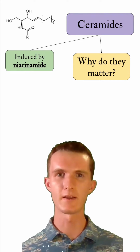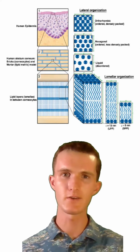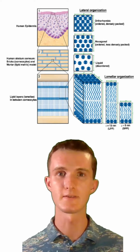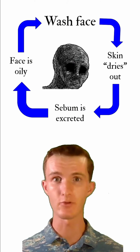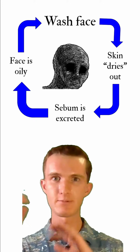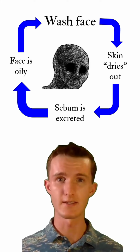Anyways, why might ceramides matter? Well, the outermost layer of the skin, the stratum corneum, consists of dead skin cells in this kind of greasy matrix that is in large part composed of ceramides. So I think the idea here is that when you wash your face a bunch, it strips away a bunch of the important components in the stratum corneum, so your skin starts freaking out, starts getting inflamed, and starts spewing out sebum to try to replace what was lost. And then the hope is, if you're applying ceramides to the skin, maybe you can negate some of this effect.